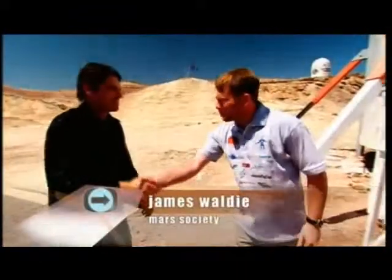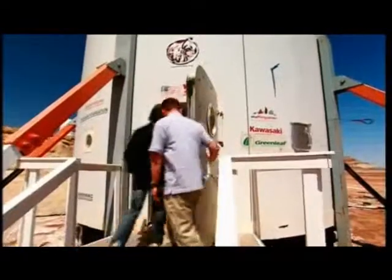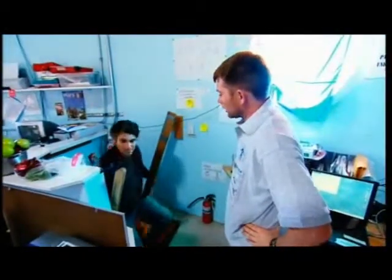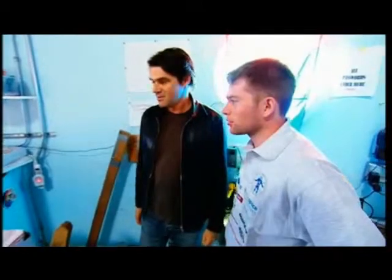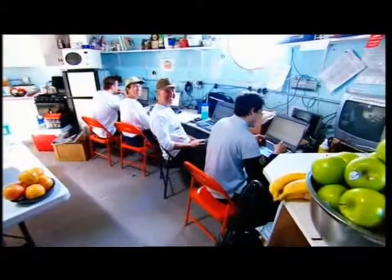Graham. Commander James. Welcome to MDRS 39. Thank you. Please come in. Graham Phillips reporting for duty. What's the real deal? This tin can is called the HAB, a prototype of a Mars station. Well, Graham, here we are in the living quarters of the HAB. You can see around here, here's the workstations, and the other members of the crew are busy working on there with communications and other work. Hey, how are you? Hey, welcome to Mars. Yeah, thank you.